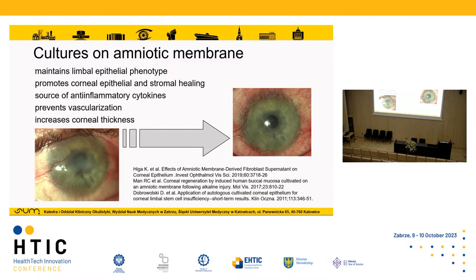And this project we started in 2009, and we performed over 40 surgeries with this method, with quite good results, because finally 70% of treated patients had restored vision with this method.